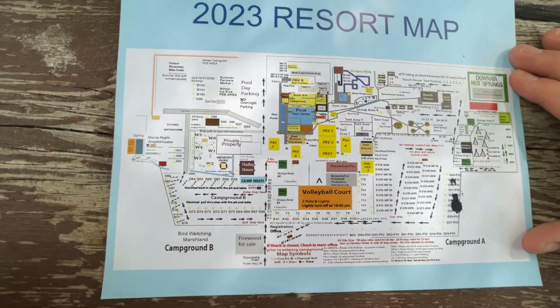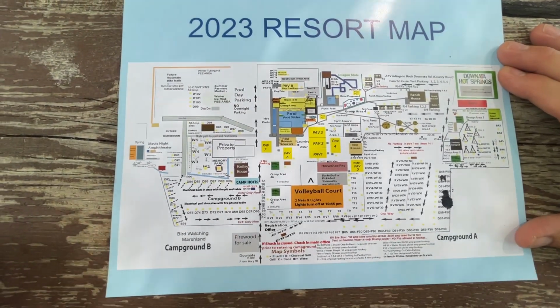The hours for the pool are a little different. During the week, none of the pools are open till 12:30, and then they close by 8. It says twilight swim from 6 to 8, and the sun's not even down. I'm not quite sure why they do that. I'm sure they have some reason that they think is valid, but it seemed kind of odd, especially for the hot tub pool, which is mostly for adults. You'd think it would be open a little longer. It is not.